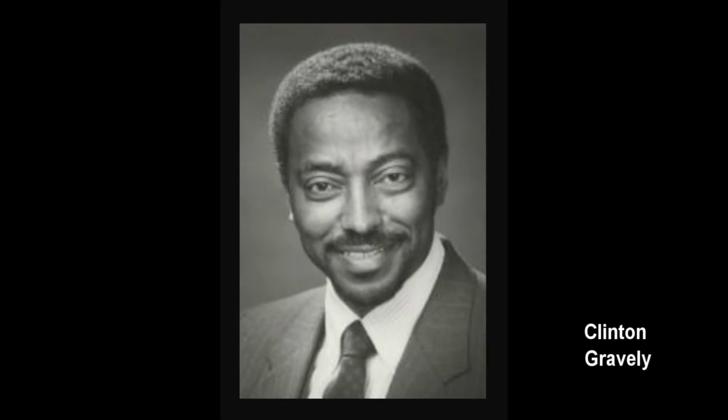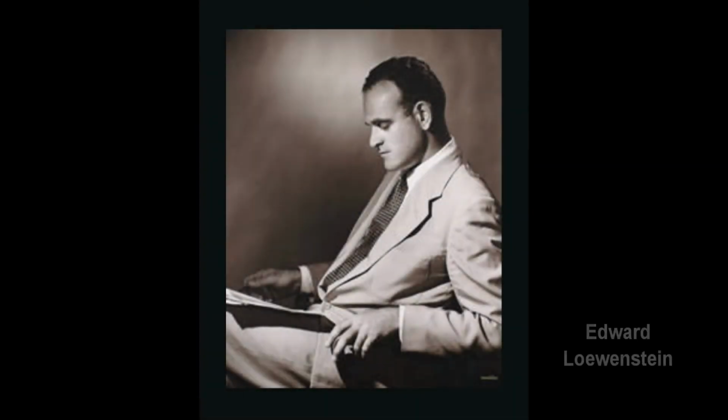And we have Mr. Gravely here. We have, of course, Mr. Lowenstein in the middle, Mr. Jenkins. He was a graduate in 1949 of the architectural engineering program here. Let's see, Mr. Gray. He was also an architect. I think he graduated in '41. And of course, professor, chairman of the architectural engineering department at William Street.